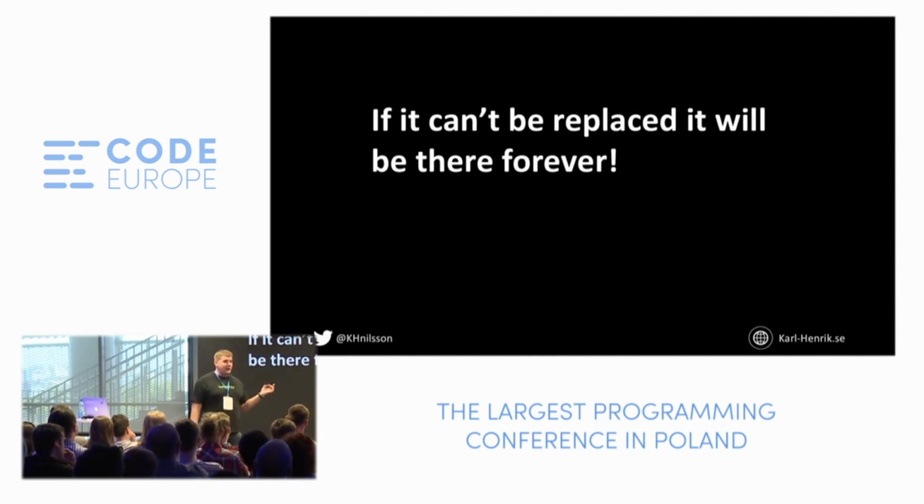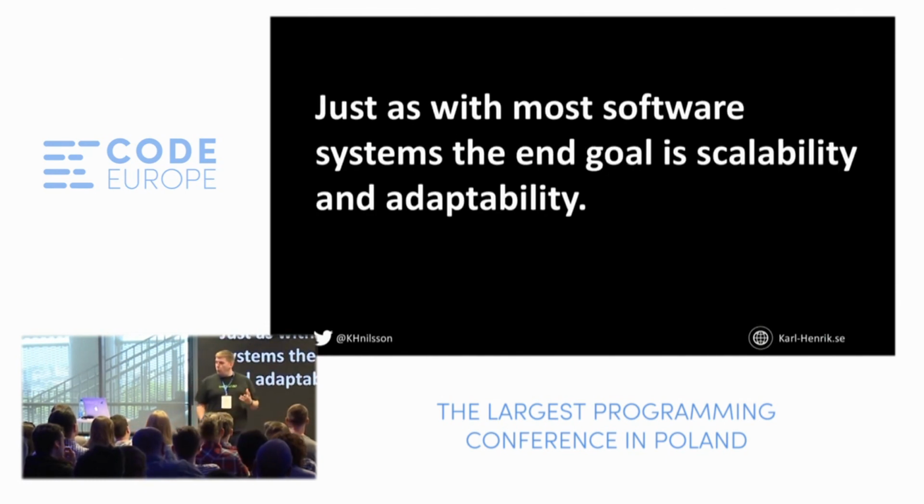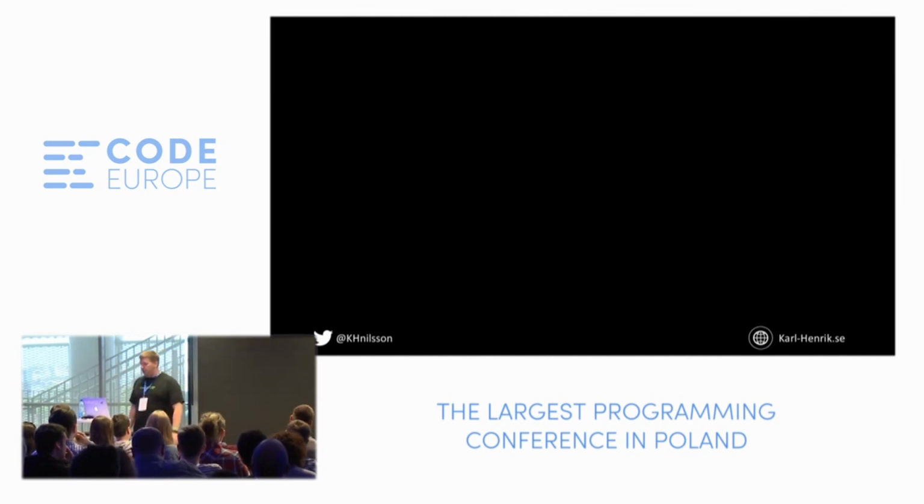If it can't be replaced, it will be there forever. So this is a very good thing to think about. If we put something in a wall, you will never get it out. If you have things that you solder to your device, let's say, if you want to upgrade something in your device, like the RAM memory in my MacBook, it's not a good thing to solder them to your things. Think about these sort of things. With most systems, the end goal is scalability and adaptability.